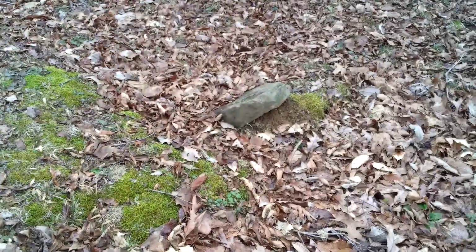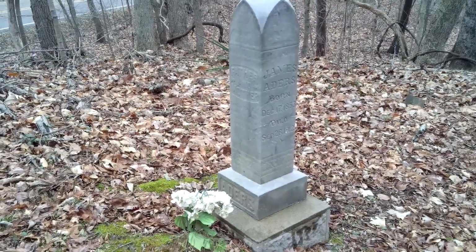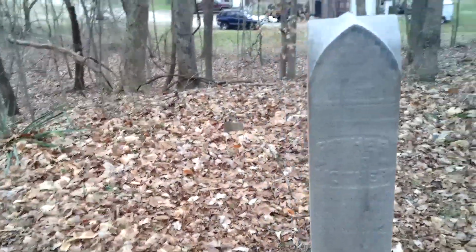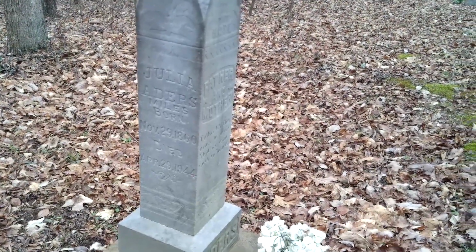It also has this stone here, so it could be, but it looks like this is an Adders mother and father. On this side we've got James Adder and Julia Adders.